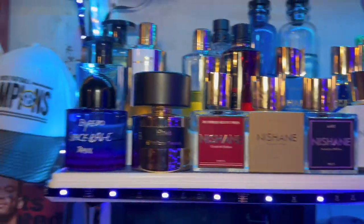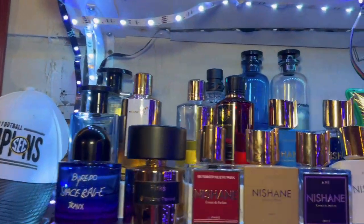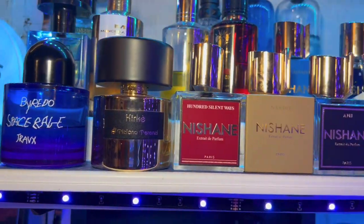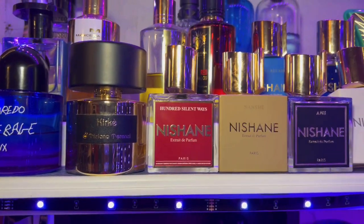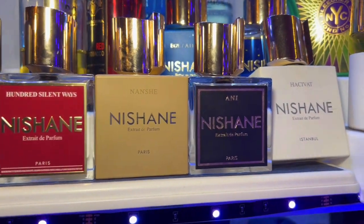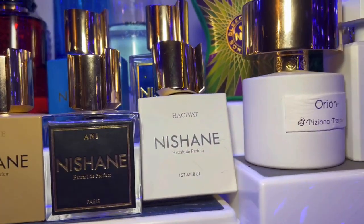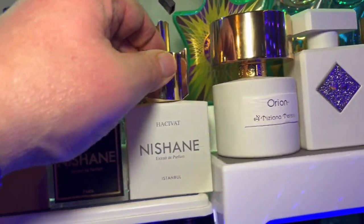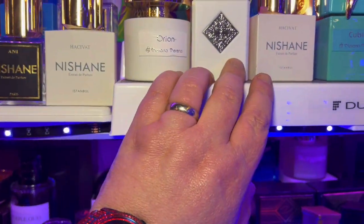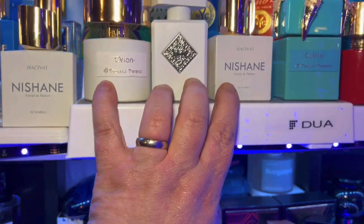Go through. I'm not going to really point at them because we're going to get to the taller spots here. Byredo Space Rage. Tiziana Terenzi's Kirke. Nishane's 100 Silent Ways. Nishane Nanshe. Ani. Hacivat. Not Havocat. Orion, Rehab from Nisha Parfums. These three all smell alike.